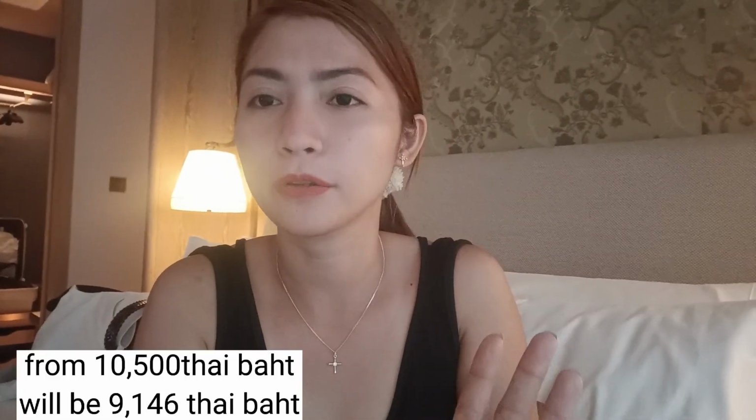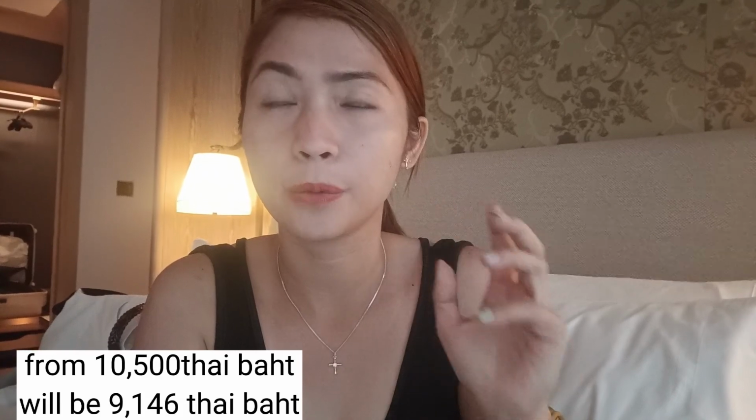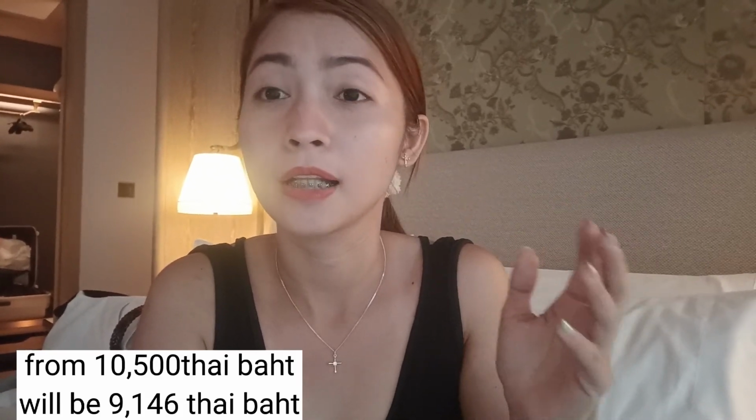So mga kabebe, guys, if you want to book in this hotel, this is Waldorf Astoria here in Bangkok. And if you're going to book using your American Express Platinum credit card, you're going to have a discount from 10,500. It's going to be 9,146, like that, but per night.